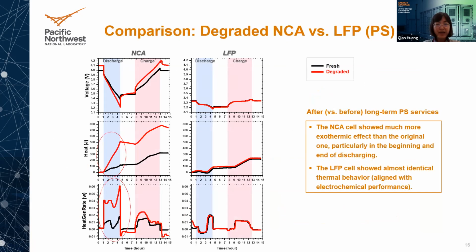So to better understand the big difference, we put these two cells together on the same page, with the same peak shaving surfaces at the same scale. By this comparison, we can see that after long-term peak shaving service, the NCA cell showed a much more exothermic effect than the fresh cell, particularly at the beginning and the end of discharge, as circled here. While the LFP lithium-iron phosphate cell showed almost identical thermal behavior, which is aligned with the electrochemical performance.